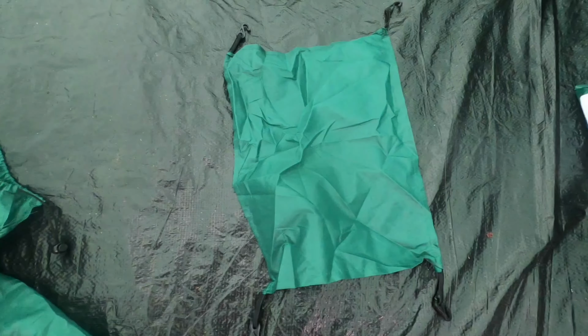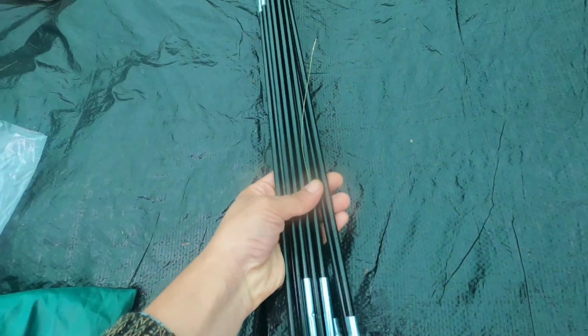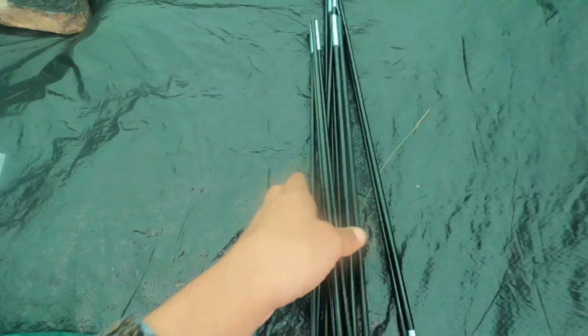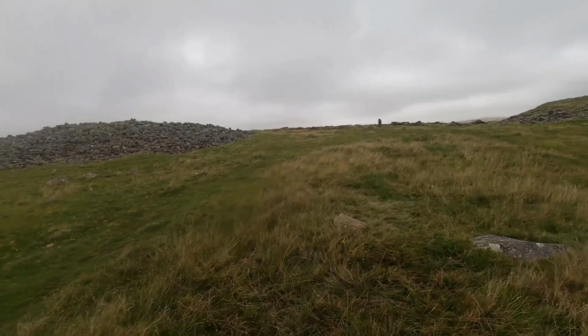That's the little hat. Those are the old Peggy Mitchells. So those are the poles. Quite flimsy to be honest, but done a really good job as you've seen. Couple of rocks just holding it down there. Nice. Just like that, we're up, packed away, and off we go.